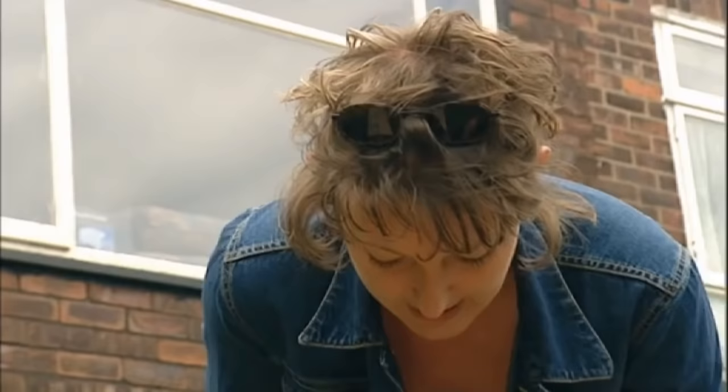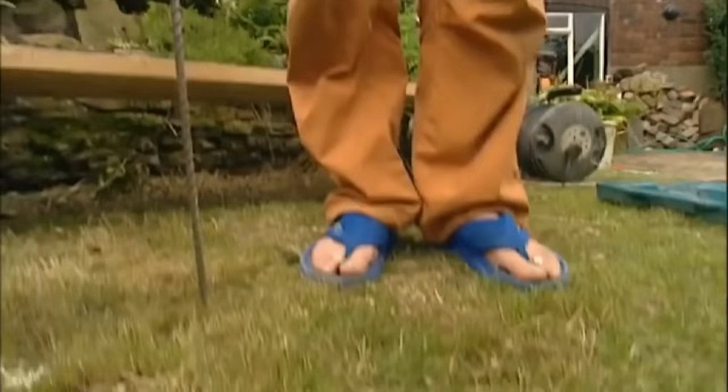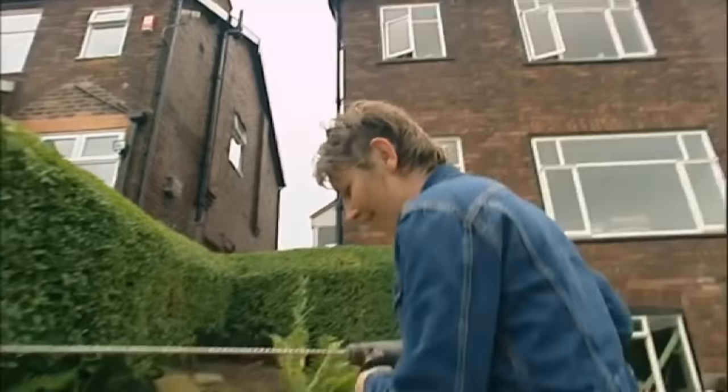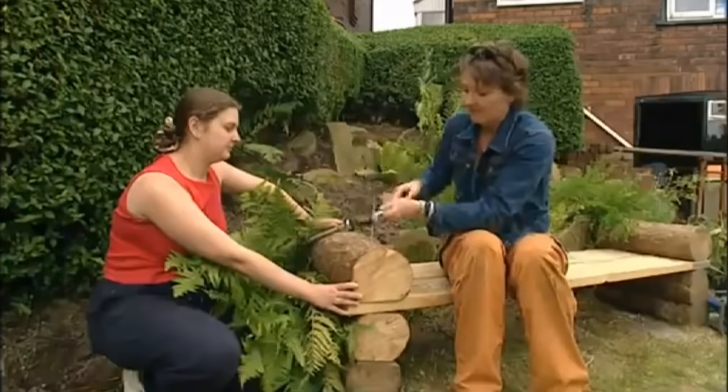We're using the drill to countersink the nuts below the surface so that they won't stick out and catch our elbows. Have you seen the size of this? It's the longest drill bit I've ever used. Now, I'm a bit nervous. We've hired in an extra long drill bit to fix these steel bolts through all three logs. Then we simply hammer in the bolts.